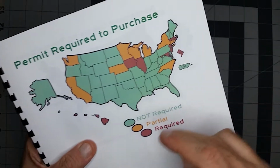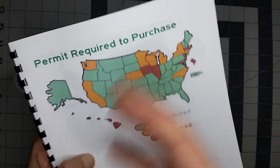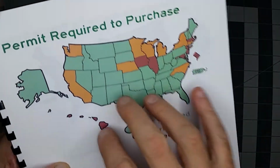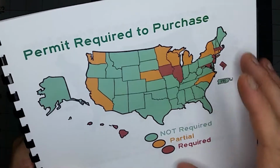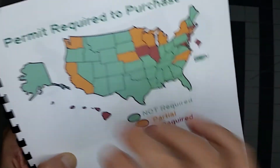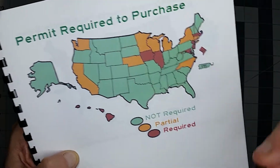The states that are in red, you need a permit to purchase any firearm, I suspect. I'm not going to say I'm an expert on this. I don't even remember. I did these maps weeks or months ago now. So whenever I did the research, I asked everybody on the different platforms if these maps were accurate, and the people that helped edit, looked at and helped me figure it out. If these are wrong, let me know. But these states in red require a permit to purchase any firearm.